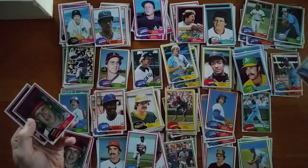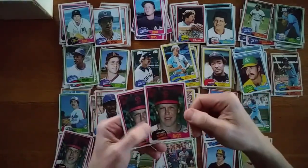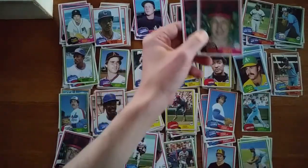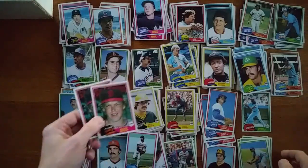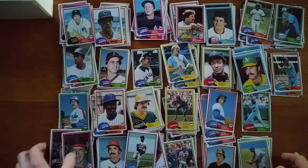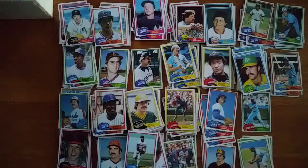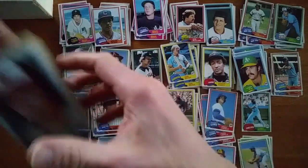Some good baseball cards. Some fine looking Rangers cards, and there's not a great looking Alan Ripley card. I don't know why he's in the shadows and kind of scowling. I'm not sure how happy he'd be with that. Topps didn't seem to do him any favors there. You know, I'm not quite satisfied with this. I want one more little stack, and then we'll see where we end up.